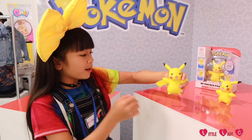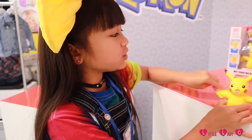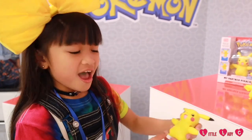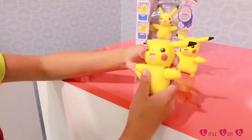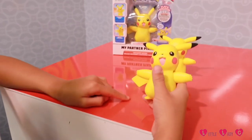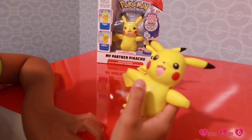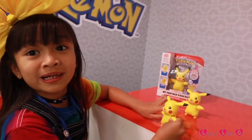This is my partner Pikachu from Pokemon, and he has 100 plus touch sensor reactions. That's a lot. And I'm going to do one that I found out. I just tapped him a lot. He's like Thunderbolt attack, and I didn't know he did that, until someone told me that I did it. So yeah, that's the only one I know so far.